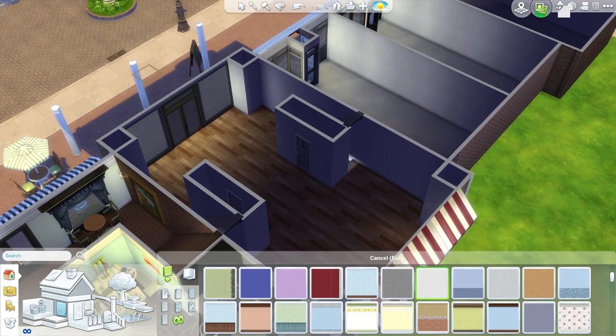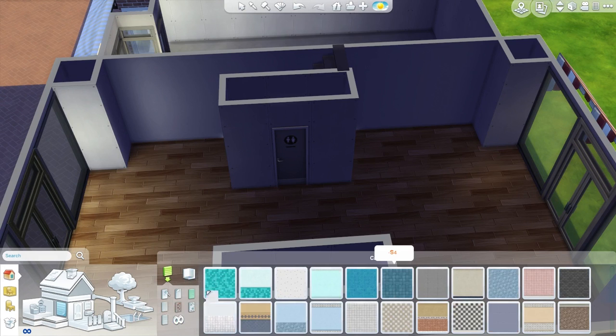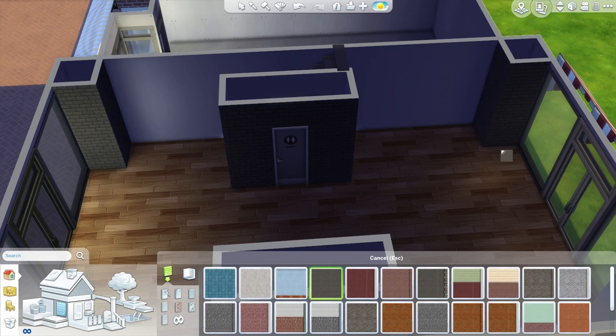And then for the columns and the bathroom here, I'm going to go with a gray brick. Okay, so where was it? This one right here. So I'll just go with that. Just hit shift here.